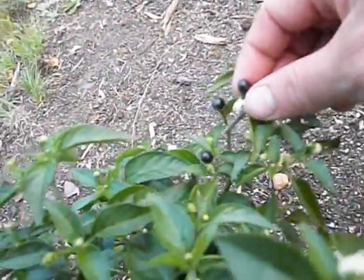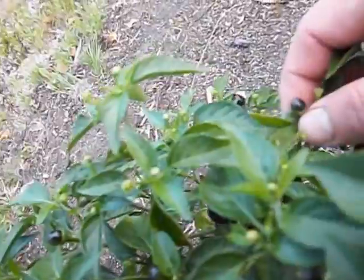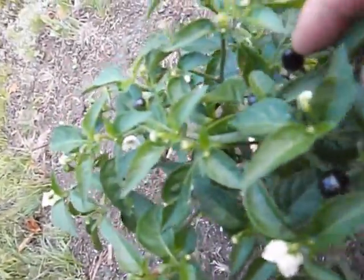Here's the Tio in its natural setting. Pods are turning black a lot sooner. See? They're a lot smaller than mine. These are mine, I guess, in a sense. The ones at my house are turning black, but not nearly this soon. I think the sun has something to do with it.